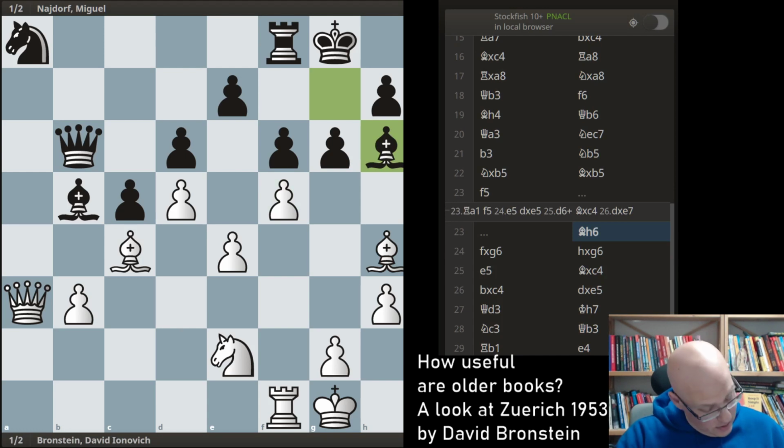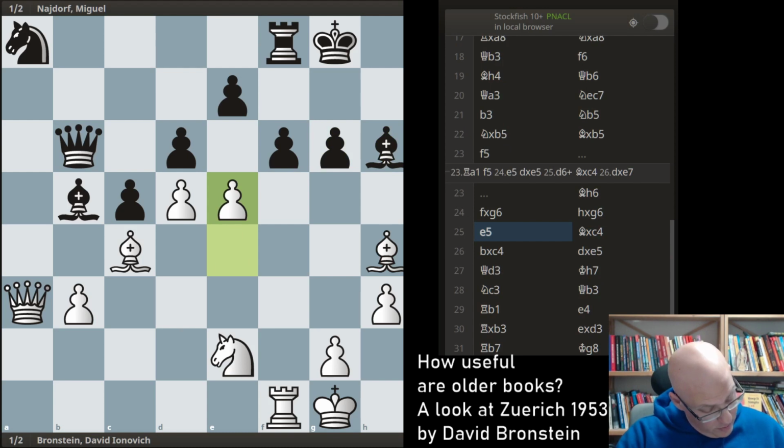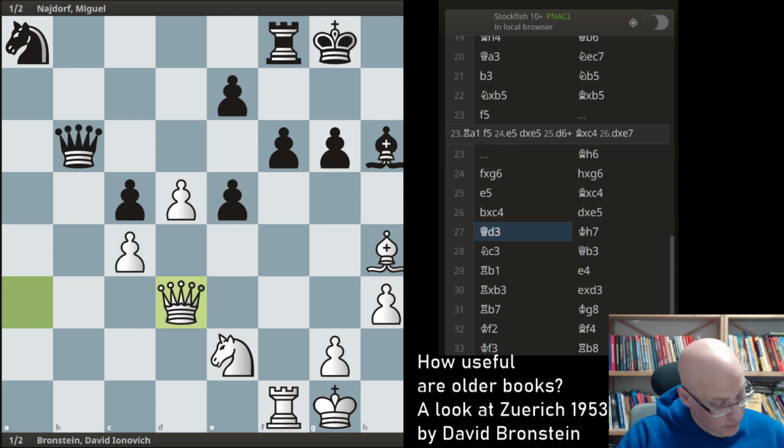So bishop h6 takes and e5. So white is going for the throat. Interesting. So black has taken de, queen d3. Yeah, he says white now plans knight c3, rook b1, and trying to enter on the queen side. This is all possible because the knight is so bad on a8. Yeah, that's definitely true.